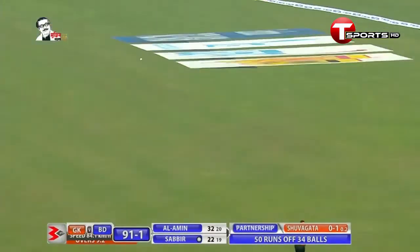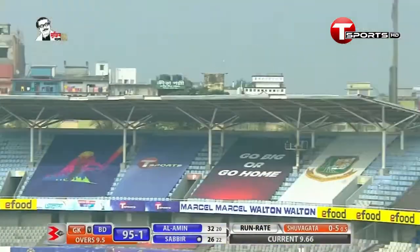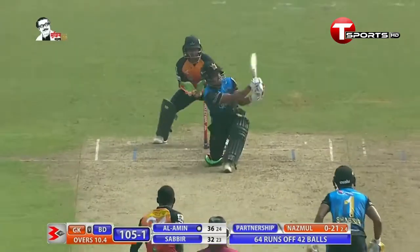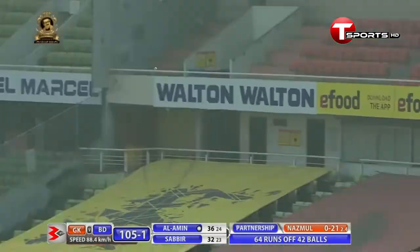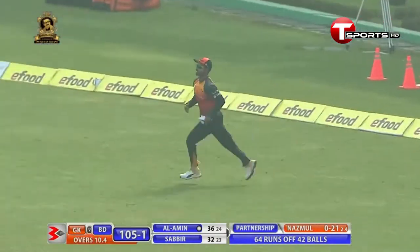That's it. Forcing. Certainly 200 looks to be on the cards. Oh yes, he's teed off nicely. Well, he's swung his bat around and when he gets it, that's a brilliant effort.